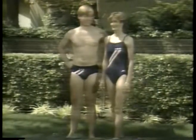From the turn of the century and now up to the present, here are examples of what our men and women U.S. swimmers are wearing in these 1984 Olympics. I guess they should all be colored gold.